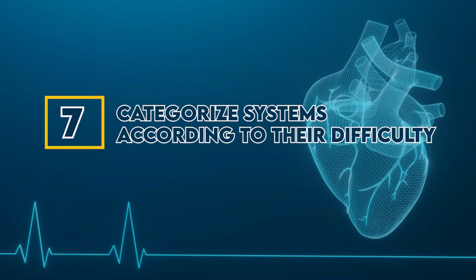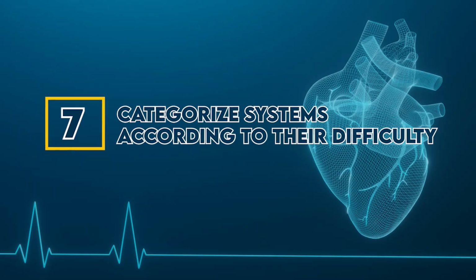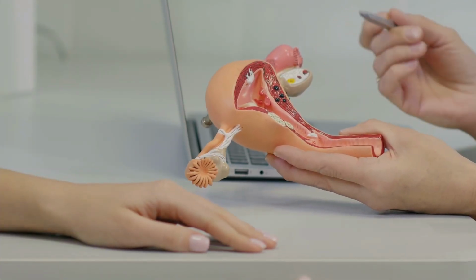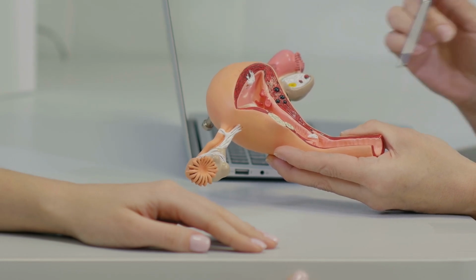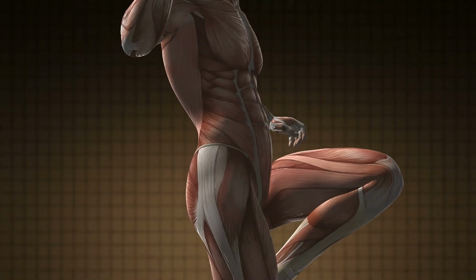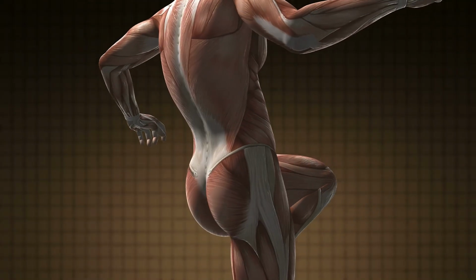7. Categorize systems according to their difficulty. It is important to remember that the human body organs do not exist as individual units. They are interconnected into systems that either directly or indirectly rely on each other to function properly.